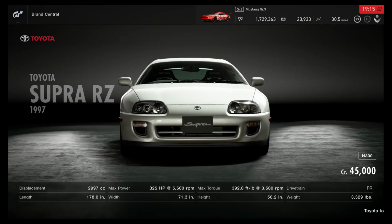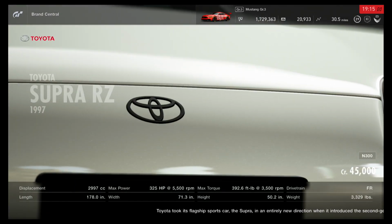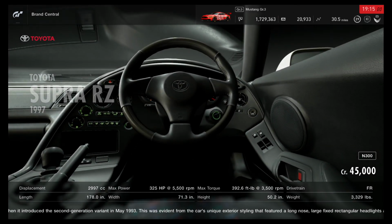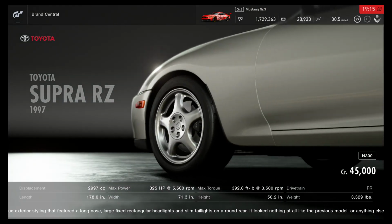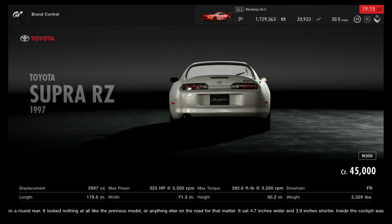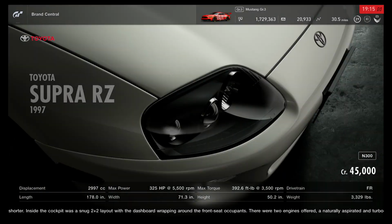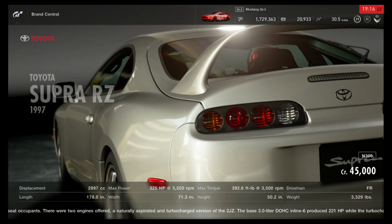1997 Toyota Supra. It only has 325 horsepower, but it's got 392 foot-pounds of torque. That is a lot of torque. And this car is probably one of the most famous Toyotas that you'll ever see. First off, the look is iconic. Secondly, absolutely amazing. I will be reviewing this car in further detail in the future. However, we are moving on.